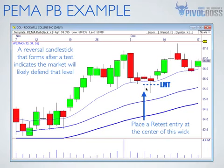When price tests into the trigger zone and forms a very nice reversal candlestick, place your retest entry at the center of that wick and get filled on the next candlestick. Boom, you're in here ahead of the move up. Very, very nice.